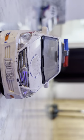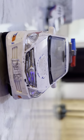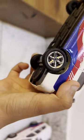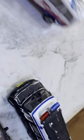Guys, this is the Toyota Innova's first generation, which is in Delhi. And here you can see two red and blue sirens. Guys, now let's test its top speed. Now guys, it doesn't have a sound or its doors open, nothing. And guys, this is made in India. And its company is Senti Toys. Now let's park it here.